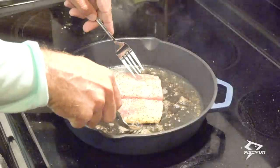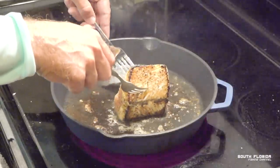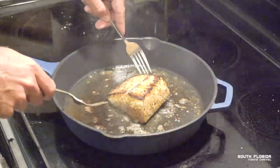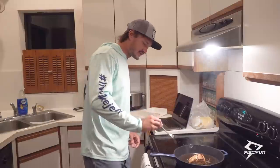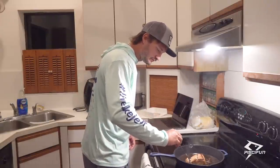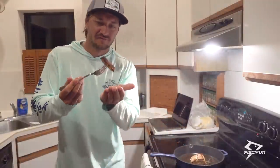Let's give her a flip. Ooh, okay. All right, I'm in a bit of a hurry, so I really want to get to trying this amberjack. Oh yeah, it is cooked through, straight out of the skillet. A very good looking piece of fish right there.